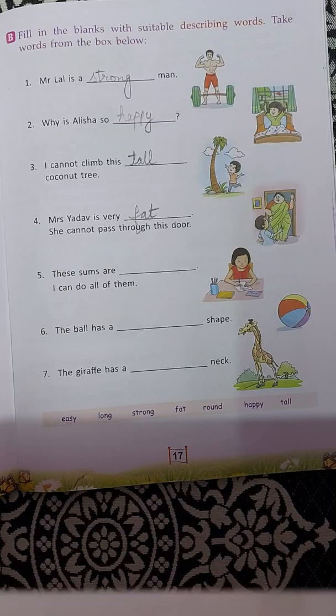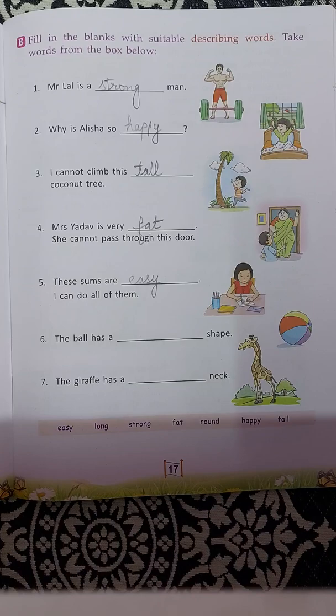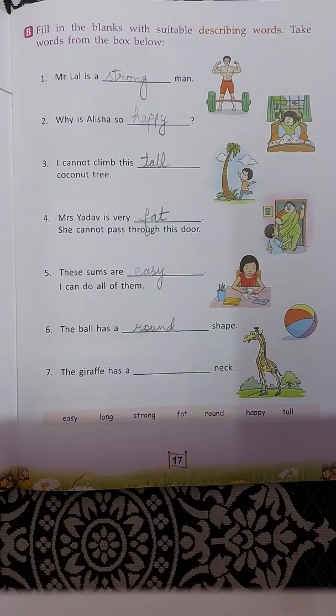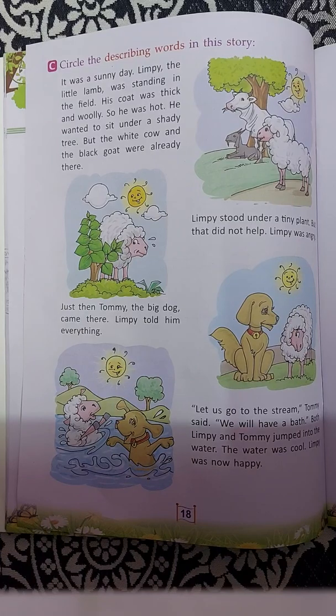Next, these sums are dash. I can do all of them. So the sums are easy. Next, the ball has a dash shape. What kind of shape does the ball have? Round. Next, the giraffe has a dash neck. Giraffe is known for what kind of neck? Long.